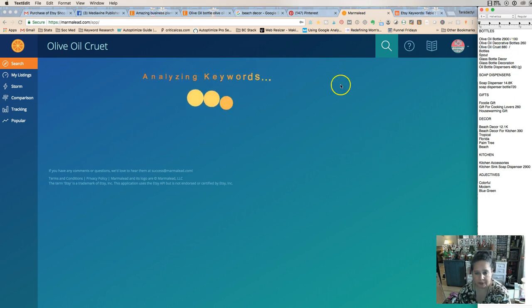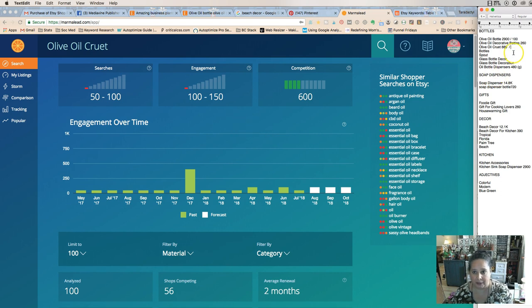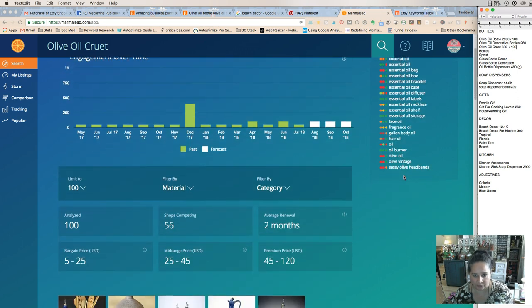keywords while you're doing this because you can come down here on the side. Hang on. It's thinking so much. I have my video software and another video saving in the background. So this one gets about 100 searches a month. Okay, excellent. And then we get all these extra ideas over here.